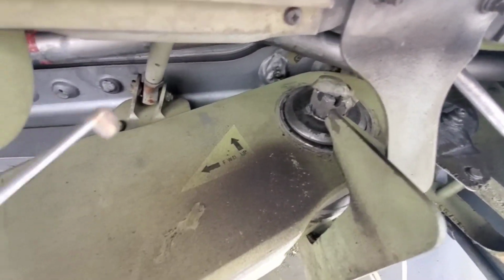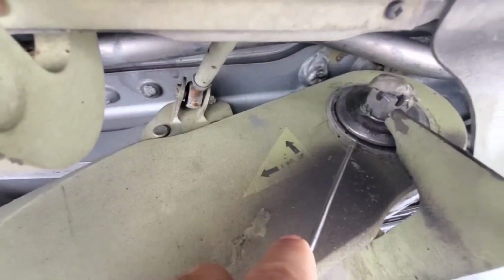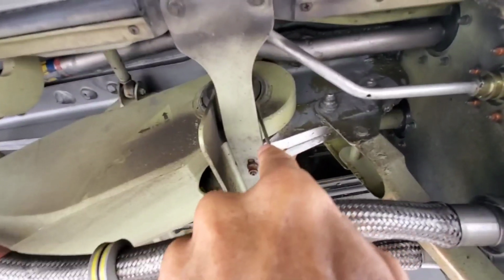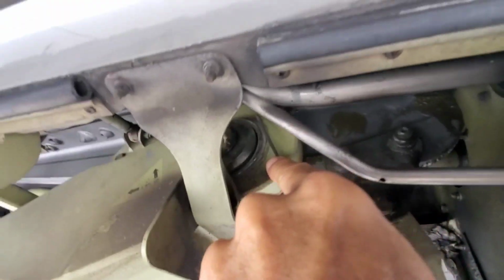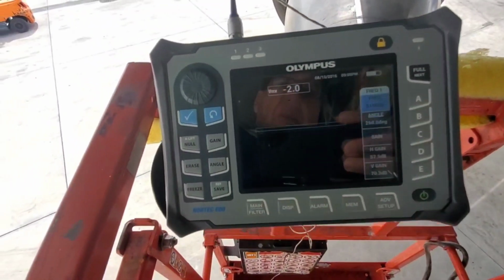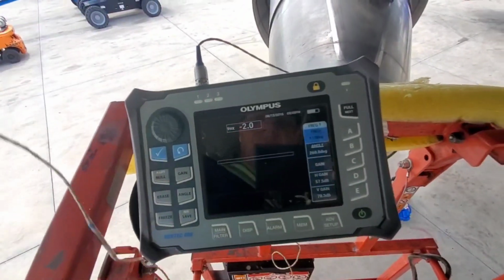Okay guys, so this is what we got. So we're putting this probe around, she goes. If the equipment detects any cracks, so at the same time, nope, no cracks, no vertical lines. So this equipment also has a little alarm so you can actually hear it and you can see it, both.